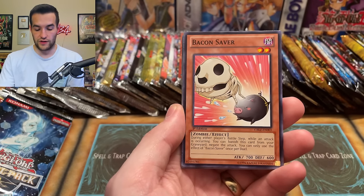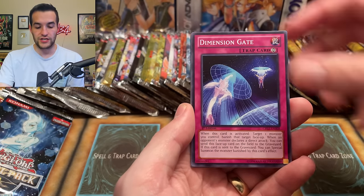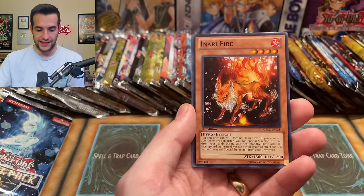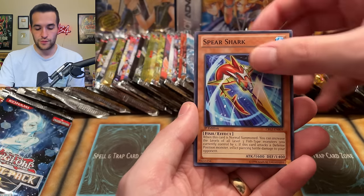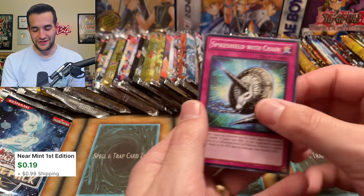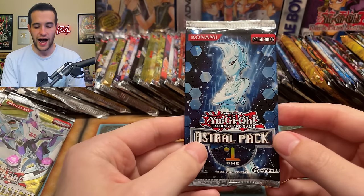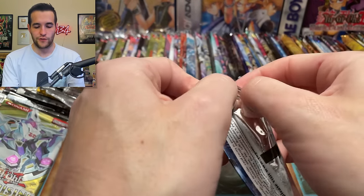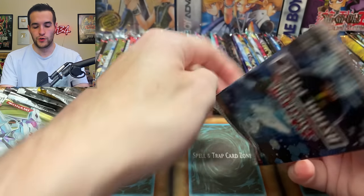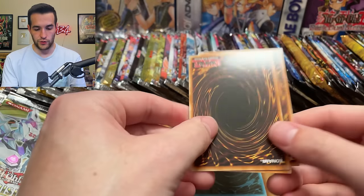The Heart Earth Dragon. We've got the Bacon Saver, Crimson Sunbird, Hazy Flame Griffin, Dimension Gate, Fire Formation Tenken, the Inari Fire, Spear Shark, Crimson Blader, and Spike Shield Chain. A classic. No, not the Spike Shield Chain. Come on. Okay, Astral Pack 1. This is your time to make up for the sins of OTS and Astral Pack before you. You can make up for it. You can pull us an Ultimate Rare. Let's do it. Here we go.